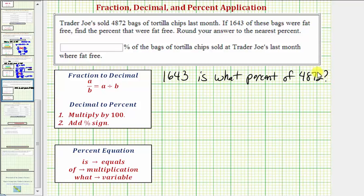There are several ways to answer this question, but if we can write the fraction of bags that were fat-free, we can then convert that fraction to a decimal, and then the decimal to a percentage. Because there are this many fat-free bags out of this many total bags, the fraction would be 1,643 out of 4,872. Now that we have our fraction, we can divide to convert to a decimal, and then convert the decimal to a percentage. Let's do this on the calculator.